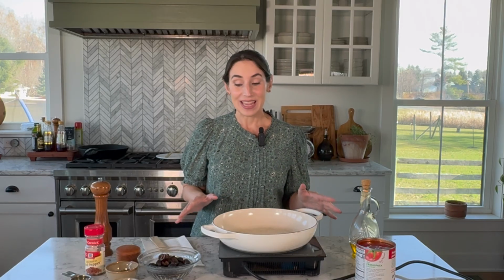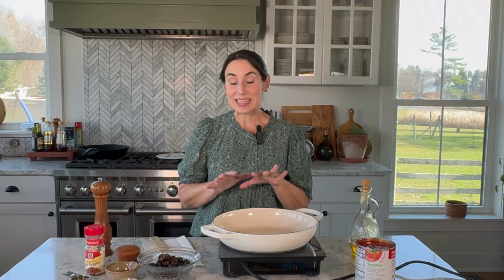So today we are making linguine alla Puttanesca, and that is the dish that was said to have been invented in a brothel in Italy, in Naples. And basically it was an inexpensive dish with really simple ingredients, and the women would eat it between appointments with their clients. I'm going to make that for you today.